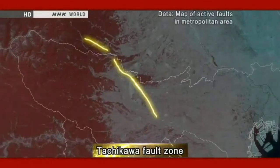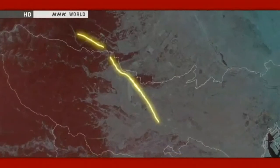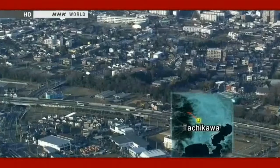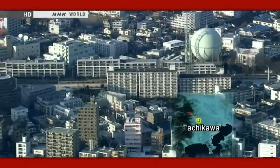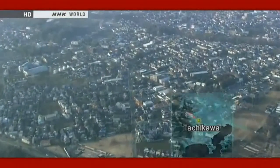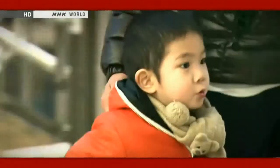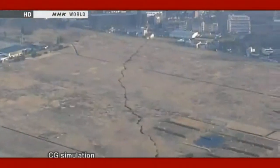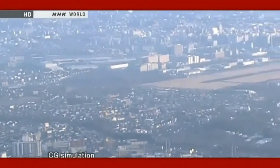The ground here has also been pushed up slightly. The zone runs between Tokyo and Saitama Prefecture and is 33 kilometers long. An active fault stretches beneath the two areas. The government estimates that a magnitude 7.3 quake could occur here. Areas along the fault could experience huge quakes registering 7 on the Japanese scale.